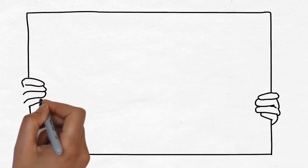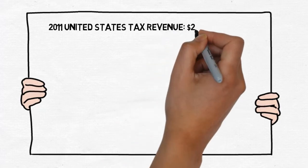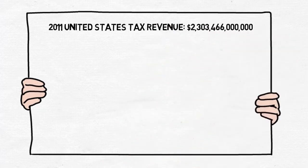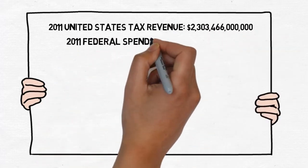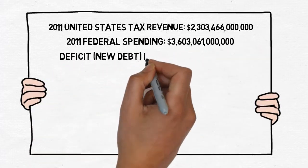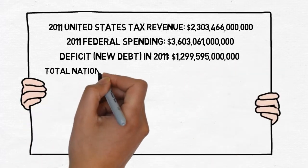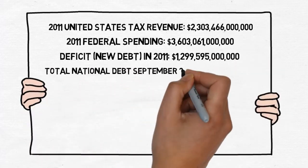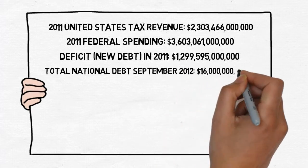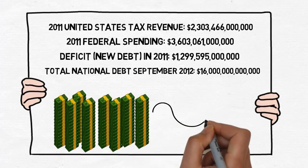According to the United States Office of Management and Budget, in 2011, the total amount of taxes collected by the United States was about $2.3 trillion. We spent right around $3.6 trillion. The difference is the federal deficit, or new debt, which rounded out to about $1.3 trillion. By September of 2012, the total debt had risen to $16 trillion, which would be equivalent to 8 separate theoretical stacks of dollar bills, each piled all the way up to the moon.